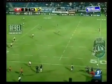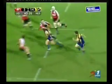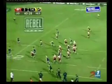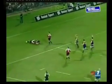And his kicker's in touch. Might take it quickly. Yes, they do. Newby hands it off to Williams straight away. And Paul Williams straight through. And he's going to go all the way, I reckon. Williams, what a try.